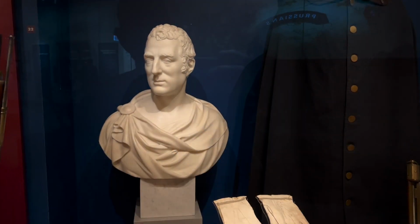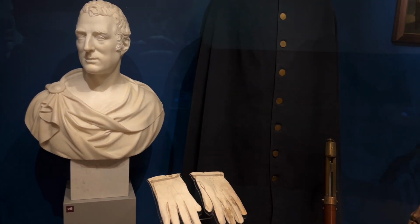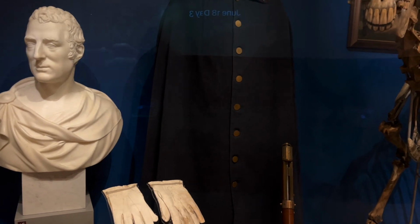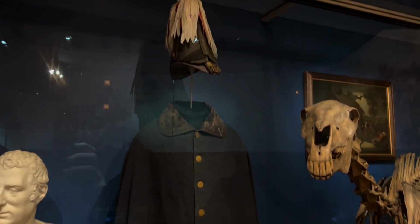So the first Marquess of Wellington, the Duke of Wellington's cape and gloves and hat from the Battle of Waterloo.